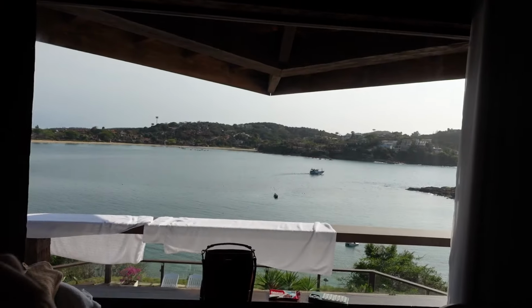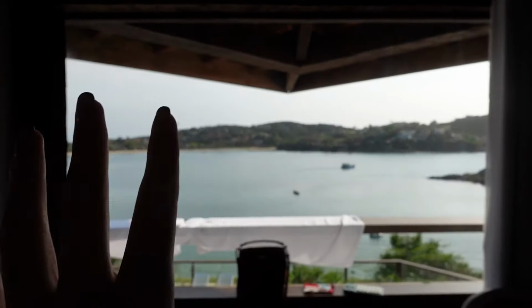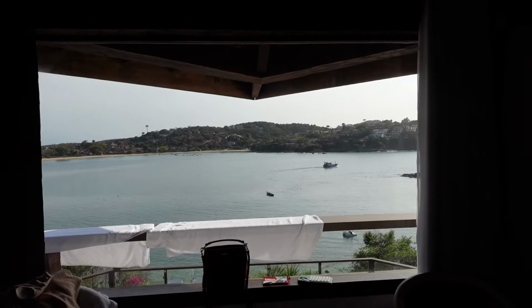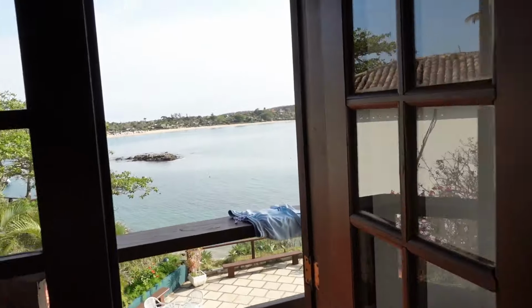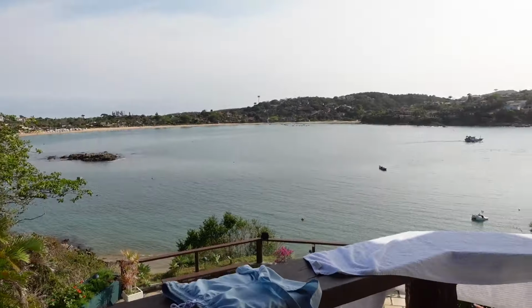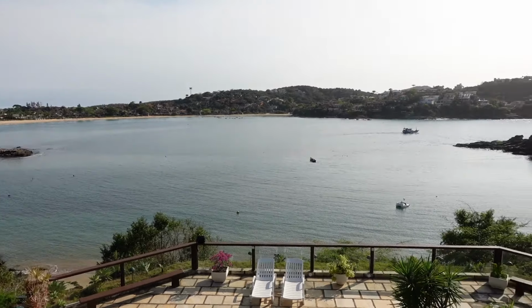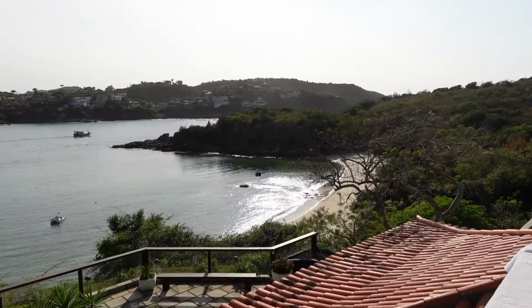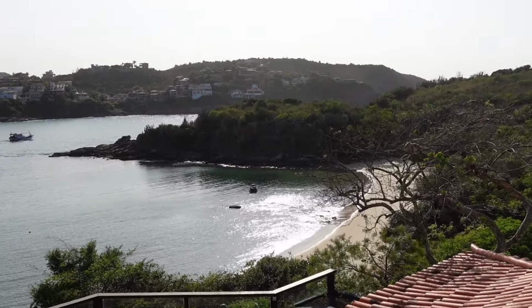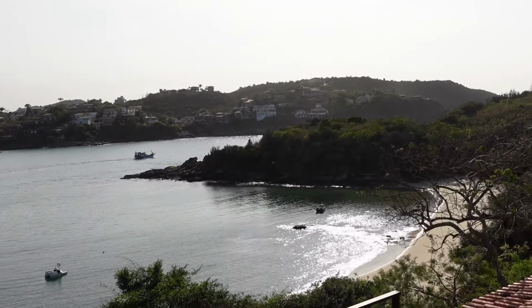Also, this is the view that we woke up to. It was even beautiful at night too with all the lights that we saw. This is the window from our bedroom and we have a beautiful balcony. Got some of our bathing suits drying already. But yeah, this is where we're staying. And then there's a little beach right down here, which we're gonna go check out at some point. But Andre's currently flying his drone also, so let me insert some clips of our Airbnb.